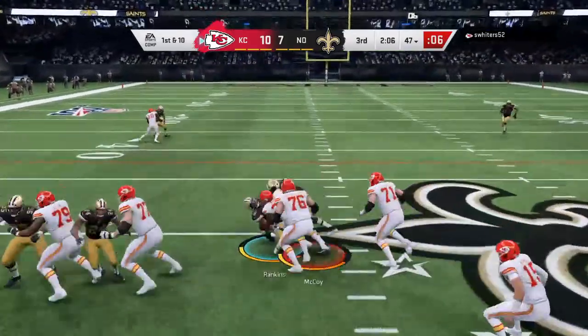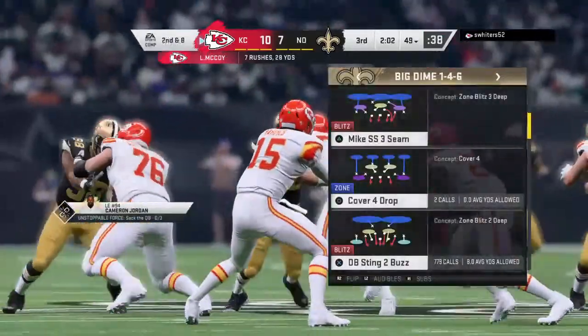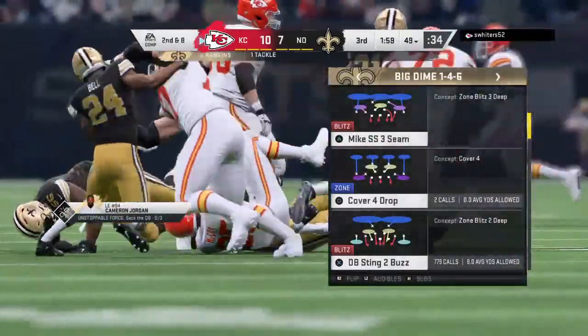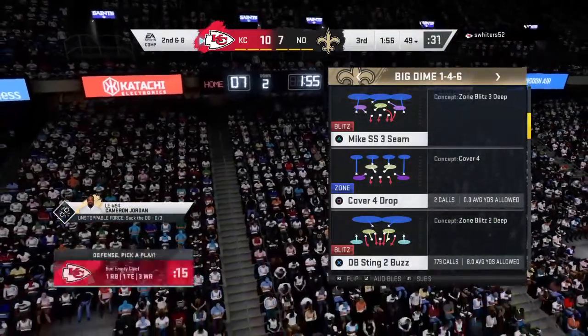From the shotgun, it's a give to McCoy. And very little running room there. He did get a couple up to the 49. Well, they're hoping that the second half is better for him than the first half. They've got to find a way to get him going. He's a big part of their offense.